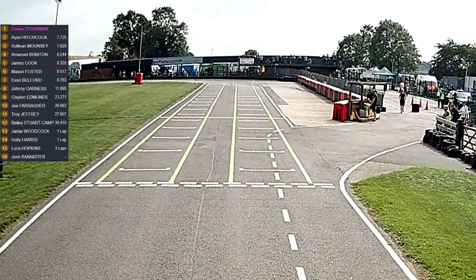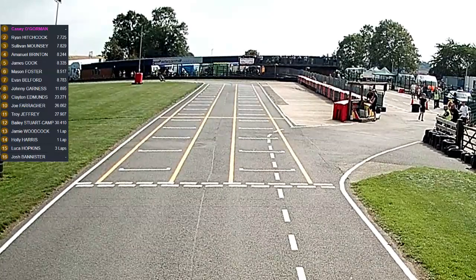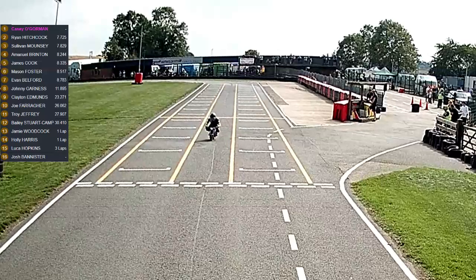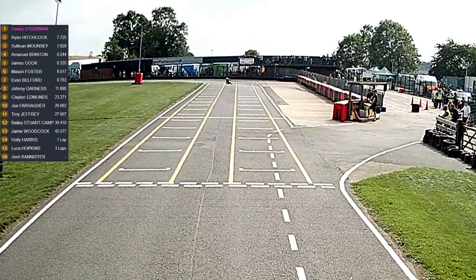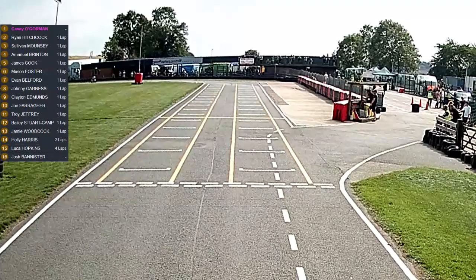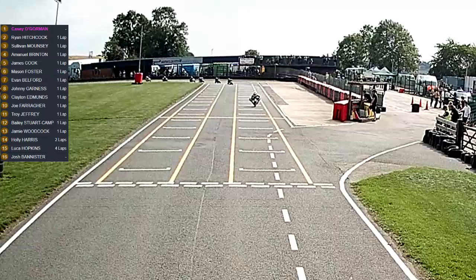Josh Bannister, unfortunately, the only retirement. Casey O'Gorman's got a huge lead. It's nearly 8 seconds. The main battle is for this second place. Sullivan Mounsey gets a really good drive getting out of turn 8 now. This time he's alongside Ryan Hitchcock. This time he lets the brakes off, and this time he pushes Ryan Hitchcock almost onto the grass. They both keep it on the island. A forceful move, a tight left-hander which flicks right after that.